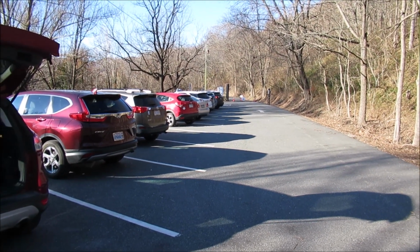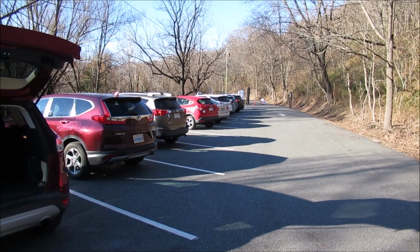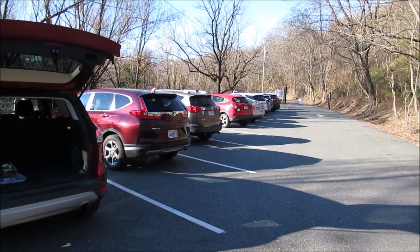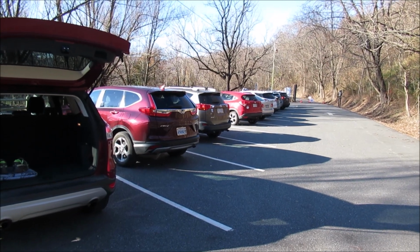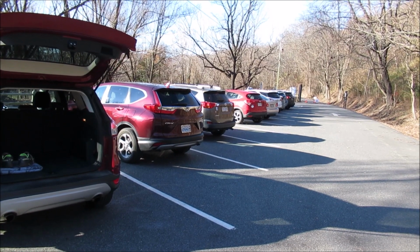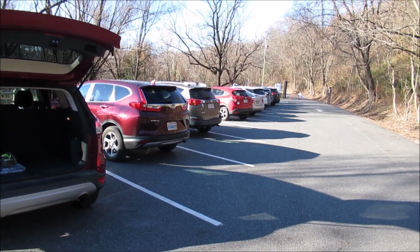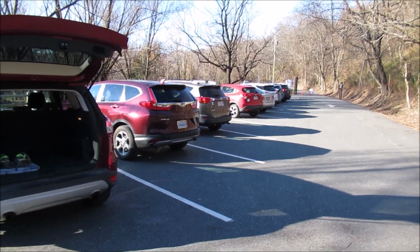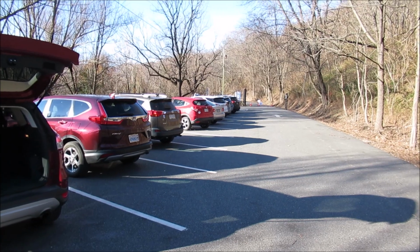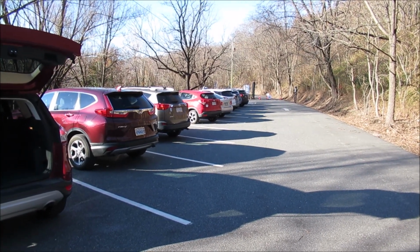I'm in Afton, Virginia. This is not too far from Charlottesville, and this is the trailhead for the Blue Ridge Tunnel. It was a railroad tunnel that went through the Blue Ridge Mountains here at Rockfish Gap. It was built back in the 1800s, and it's turned itself into a Rails to Trails project. So I'm gonna go up this way and hike through it today.